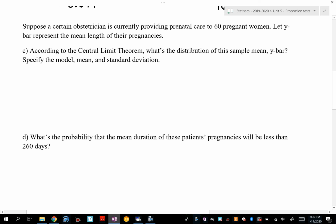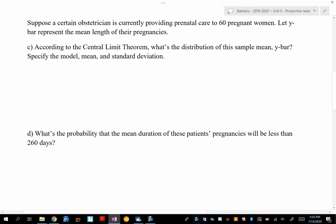Okay, so now we are moving to, in parts C and D, a different idea for this problem, because now we're focused on a certain doctor, and he or she provides prenatal care to 60 pregnant women. We are going to look at the average length of these 60 women's pregnancies. In part C, it's asking you to describe this distribution for this sample mean. That's what we did on Wednesday of last week, sampling distribution for a sample mean.